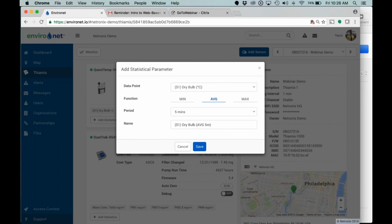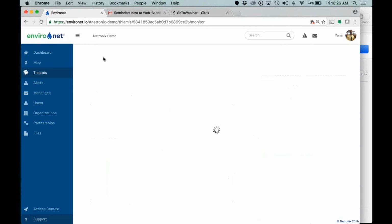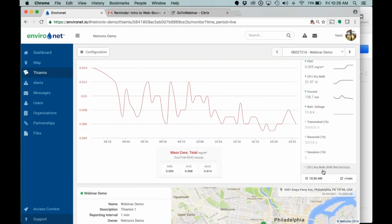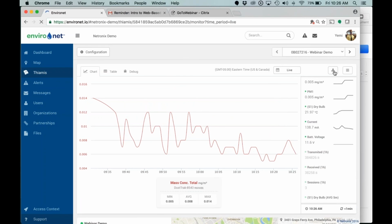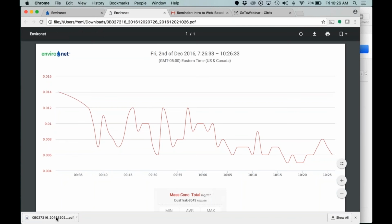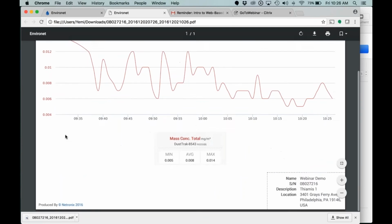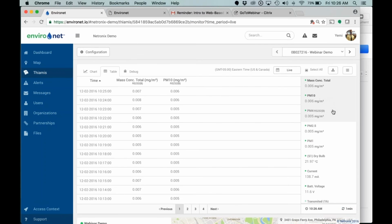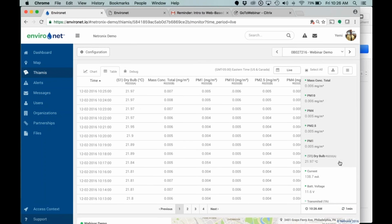Right now I can have a 15-minute average, a 5-minute average. I can do a min or a max. So now that I'm adding functionality, this QuestTemp, I am now getting a better experience. I'm getting a better QuestTemp experience because of the Netronix solution, because of this IoT solution. Now, if I hit save and go back to the monitor page, in the view, this parameter, it's going to say dry bulb, 5-minute average, will now be available, and I'll be able to graph that and download the graph. I'm adding functionality. It's a better solution, it's a better experience because of this cloud.